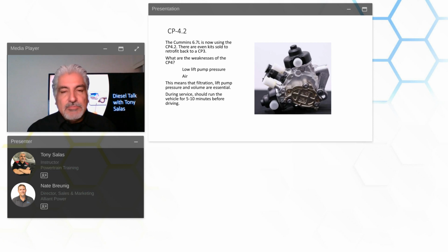Now, just to get some matters clear, I have customers, I have trucks on vehicles that I take care of. And in this case, we've been running the CP4 and it's doing fine, no issues. It's where they don't do the proper maintenance or do it correctly that actually caused the demise and destruction of that CP4 pump. Because let's face it, there are trucks in excess of 200, 300,000 miles out there that are actually still running the CP4 pump. So that kind of tells you what's going on.